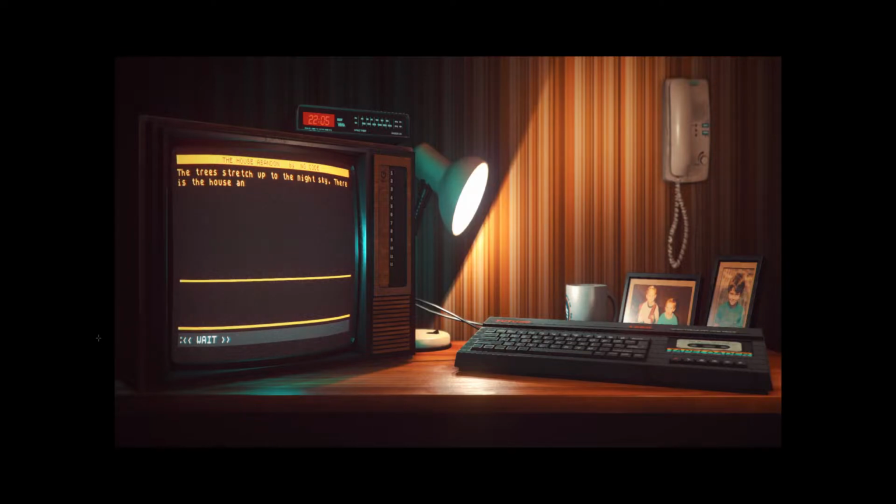Trees stretch up to the night sky. There is a house in the yard. Go door. Oh, unlock door. Sorry. You insert the key and turn. The door lock clicks open. No problem. Step inside the front door.